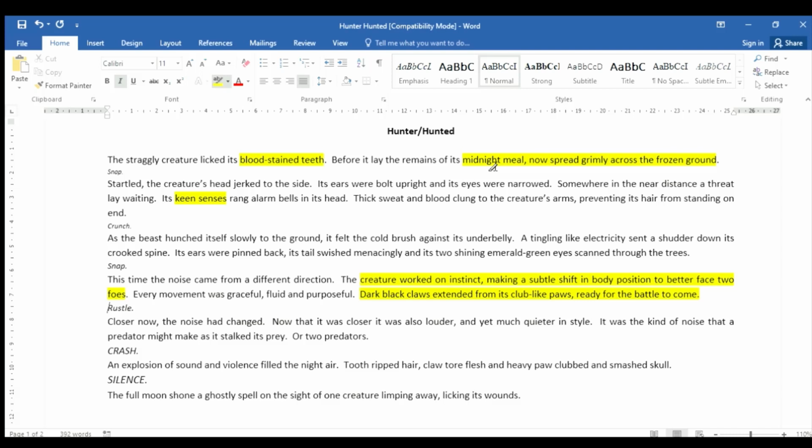Lovely stuff. Other evidence might include the creature working on instinct, making a subtle shift in its body position to better face two foes. A subtle shift means just a really very slight one, so a tiny adjustment that it can fight better now. If you spotted that one, then very well done. You might also have spotted his keen senses, or the club-like paws with its sharp claws.